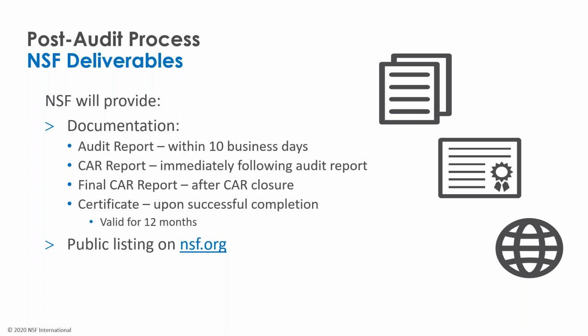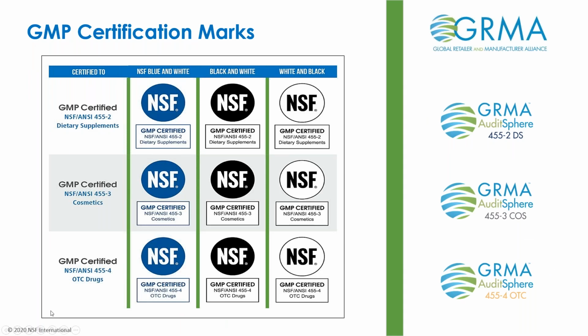Katie, if you could advance to the next slide, that'd be great. Thank you. And so finally, with your certification, you can use these NSF and GRMA marks on company advertising materials.